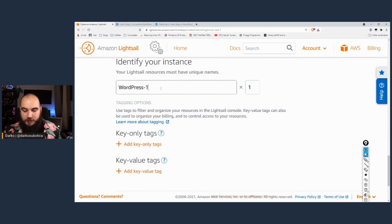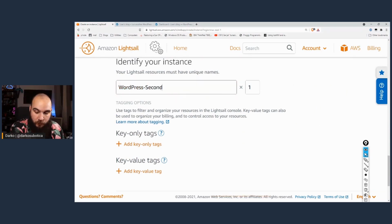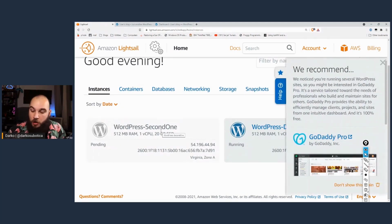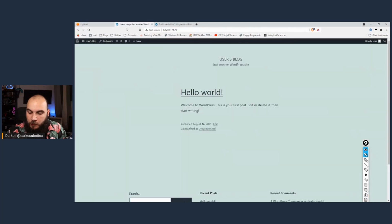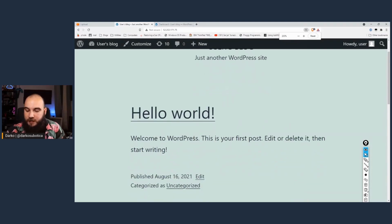And you can also give your instance a name. Let's do it second one, because I have the first one already. Once that is done, create instance, boom. That's all it takes. It's right now launching another virtual server, another instance here that's going to be running WordPress. Wonderful. And I already have it prepared because I don't want you to wait on all of these things. So if you come here, you will see that, hello there, I have a WordPress blog, right? Simple as that. It's a hello world post. Nothing to write home about.